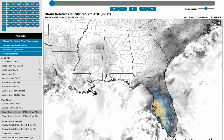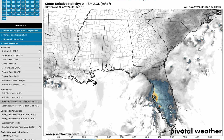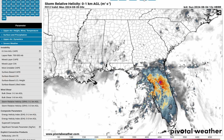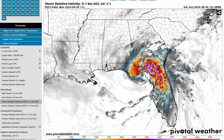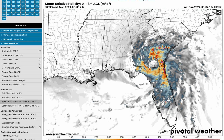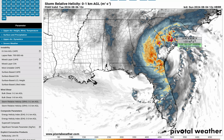And then also looking at the helicity, or how much spin we have in the low levels of the atmosphere to produce rotating updrafts. Notice how much of Florida has high helicity values today, extremely high tonight actually across northern Florida. Going into tomorrow, very high values start to push into portions of southern Georgia, and then eventually into South Carolina on Tuesday. And still Tuesday, like I said, still getting some decently high helicity values in Florida. So those outer rain bands could still produce some tornadoes across central Florida on Tuesday.